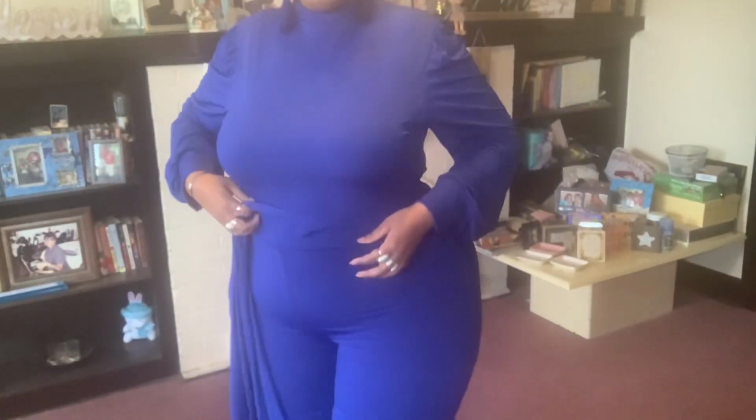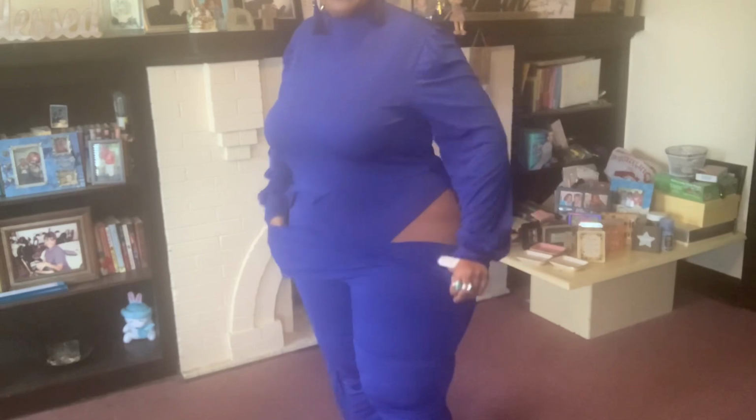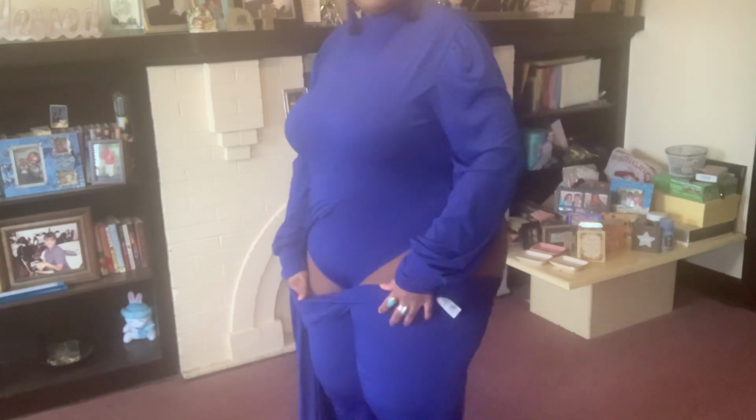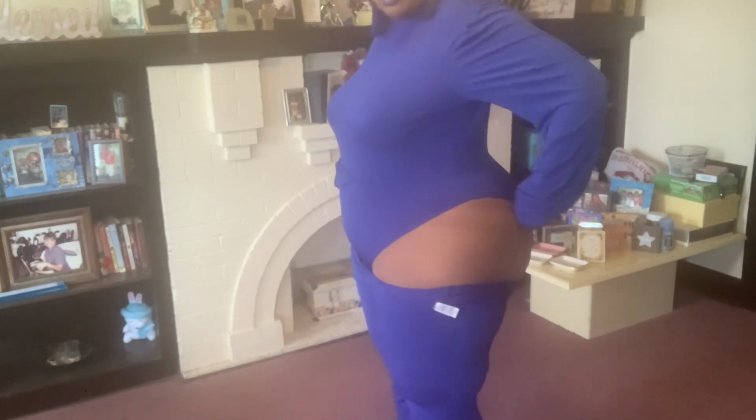So let me show you. Hold on, let me just bring the camera on down because I want to show you this first before I go into the whole outfit about how sharp it is. So look at this, girl. So you get the pull-on pants, right? Y'all ain't seeing nothing, this one's fake. This is a bodysuit. So you step into this bodysuit. Now you see I have on my Spanx, okay? So this is what it looks like. So you step into it, and you know how a bodysuit looks. The thing I didn't like about this was that, first of all, it has no snaps in the crotch area, okay?